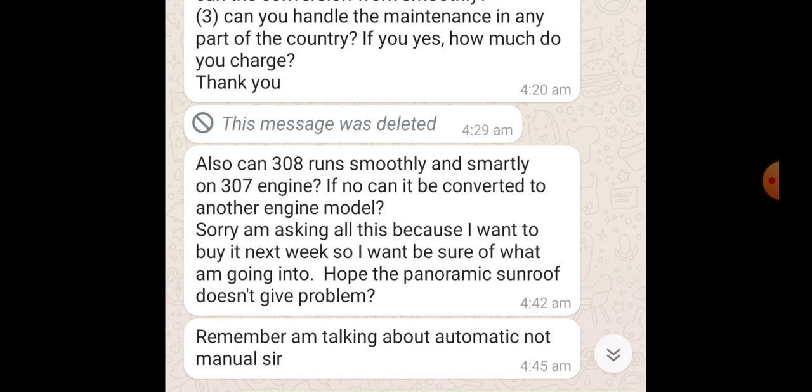Okay, so panoramic sunroofs in the Peugeot 308 are not known to give issues. They work very well. The mechanism that opens the roof liner and closes it is okay. Like I said, they don't give issues. But remember, the roof is glass, thick glass anyway, so you have to be very careful. It can break if you have an accident with the car, or you hit your roof somewhere. It's a glass, so you have to be careful.